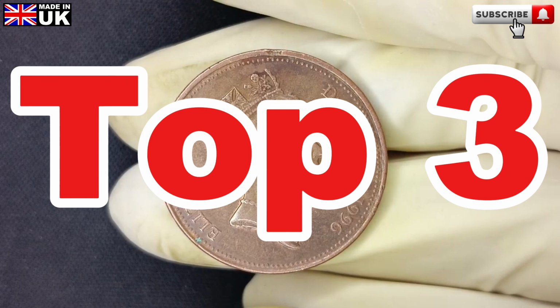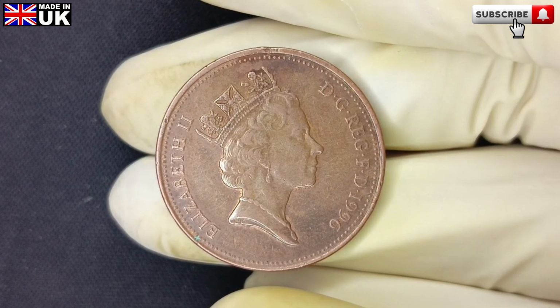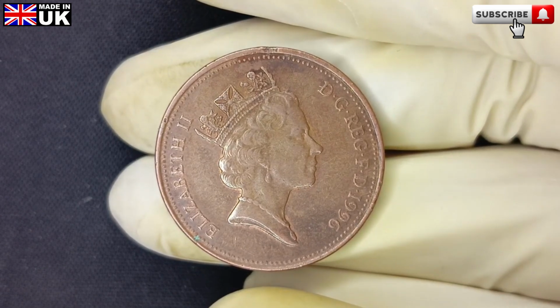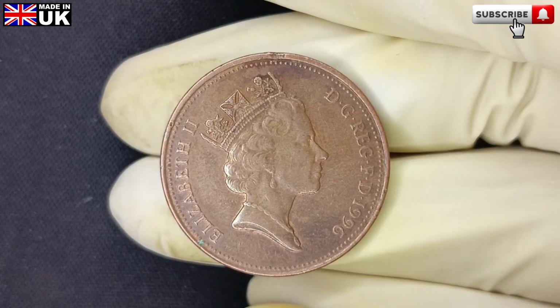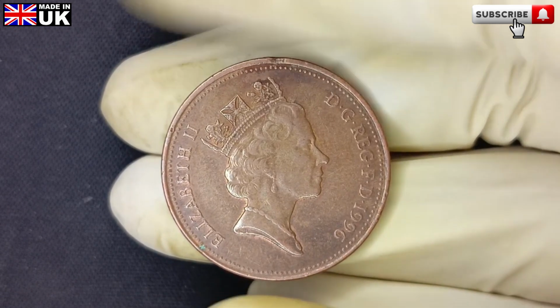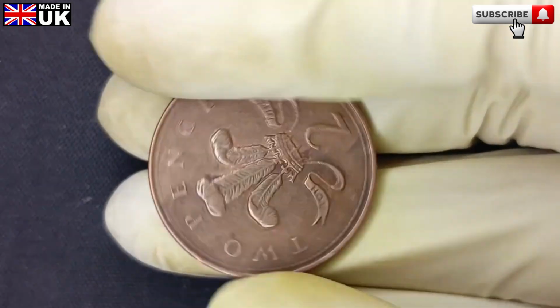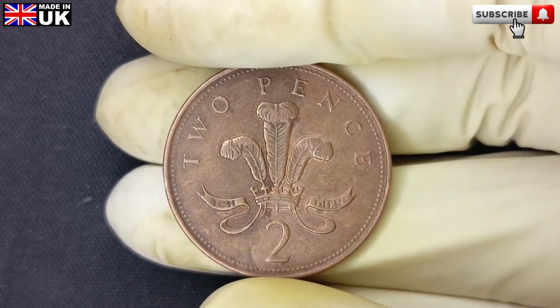Top 3. The year was 1996, a time when the United Kingdom was riding the wave of changing technology, cultural shifts, and a renewed sense of tradition. It was in this atmosphere that the Elizabeth II 2-pence coin of 1996 came into existence, a tiny, gleaming piece that, unbeknownst to many at the time, would one day command the awe and fascination of collectors across the world.